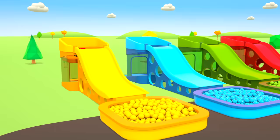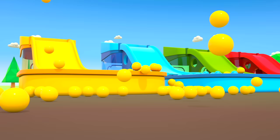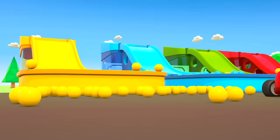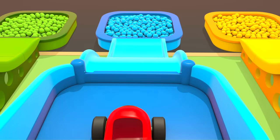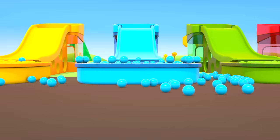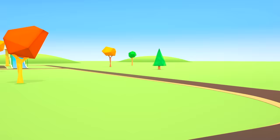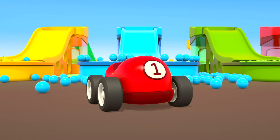A little red car rides a slide. Balls are flying! Dive into the blue pit. Go! Cool! Let's look for someone else to ride. Playing with others is more fun. Cars! No one. Let's go looking.